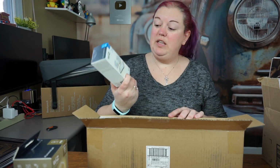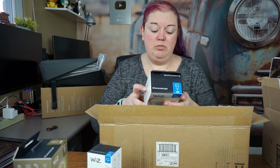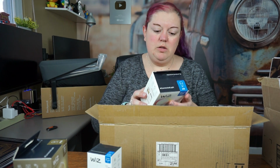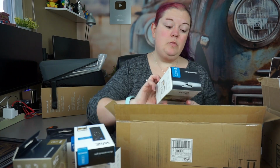We also have the smart plugs that we can use so we can turn some of our non-smart products into smart products. Let's see if we can get these out. I'm being a little gentle and careful pulling these out just because they are kind of, you know, light bulbs. So we don't want to really do that. So this is the connected light, the regular LED, and it has the bright colors, RGB one, I believe. We actually have the Wiz Mote, so you can control light remotely. So that's fun. Oh, we have another A19 bulb, so we have 2 of these.